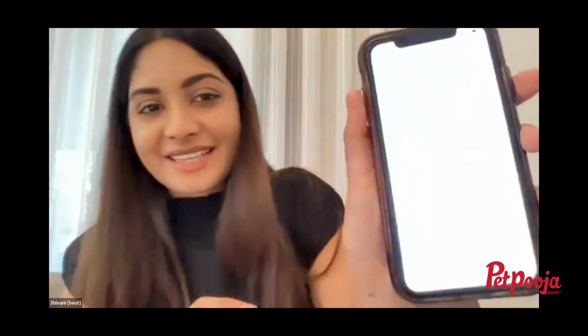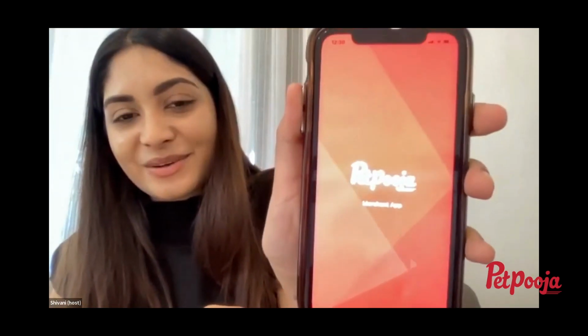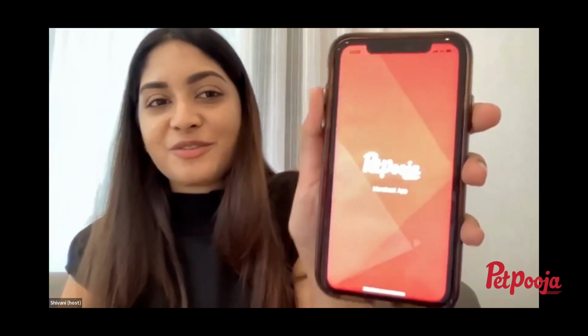Super. And to let you guys know, the billing.petpooja.com admin app dashboard is also there on an app. So you can also download it on your phone. I can show it to you very quickly on my phone directly like this. There is an app on your phone, and you can manage your entire restaurant from it. It's fantastic. There are multiple features also, but we don't want to put a lot of information today itself. We'll be doing more webinars.